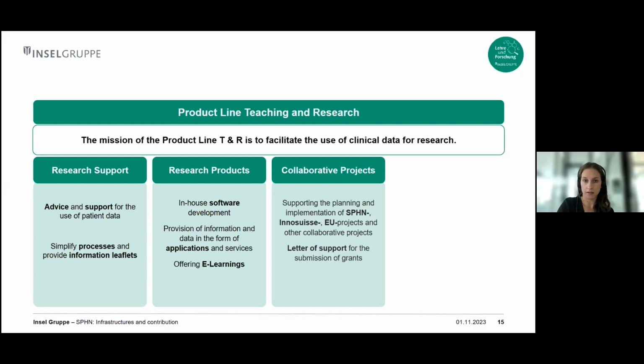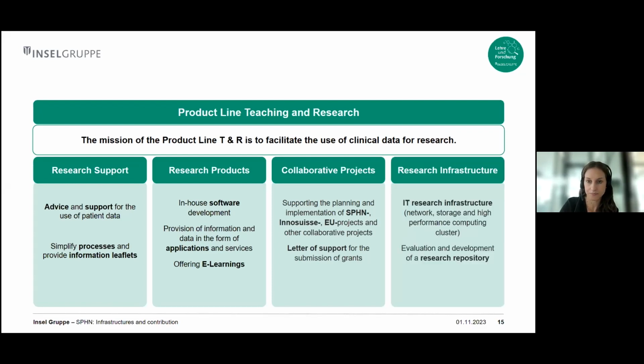Then we, as the product line, are involved in collaborative projects such as SPHN, InnoSwiss, and EU. We are supporting the researchers in planning and implementation of those projects, and inspired by SPHN, we now also hand out letters of support for researchers if they want to submit grants. And there we confirm the availability of the data.